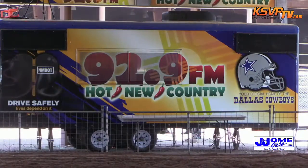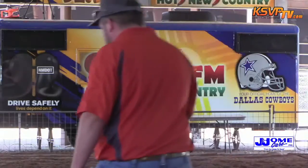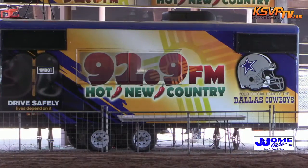Please bring your Class 1 market steers to the show ring. Class 1 market steers to the show ring.